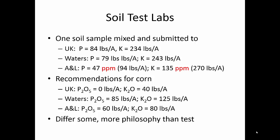Is Waters or A&L wrong because they recommend up in that high range? No, it's just a different philosophy. So think about that. Same thing with the potassium. At 234 pounds, we recommend 40 pounds. Waters is recommended 125. They're building you up faster and getting you up there, keeping you up there. And then A&L comes back in between about half there. Any questions on that?